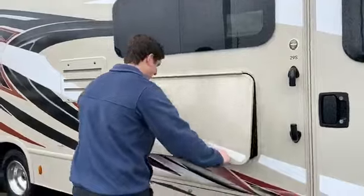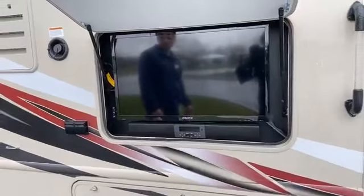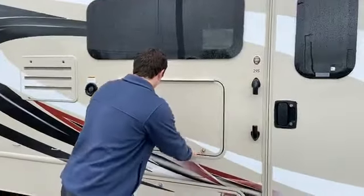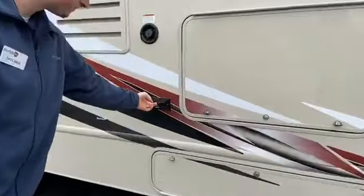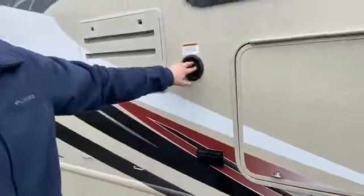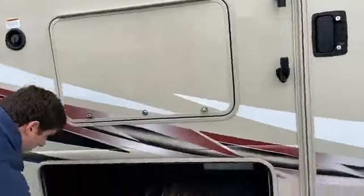Outside entertainment here, underneath the awning, as well as the sound bar that is hooked up to the TV. You can also use it as a radio. Outlets. You got your fresh tank fill here. And then more storage.